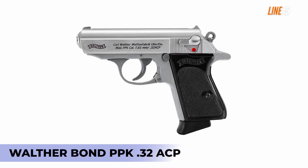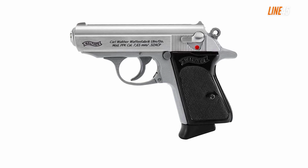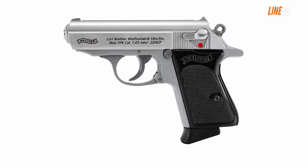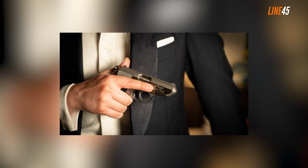Walther PPK 32 ACP. The Walther PPK requires no introduction anymore. The gun is even older than me, for Pete's sake. And here in the US, there's no shooter that is a stranger to this gun.